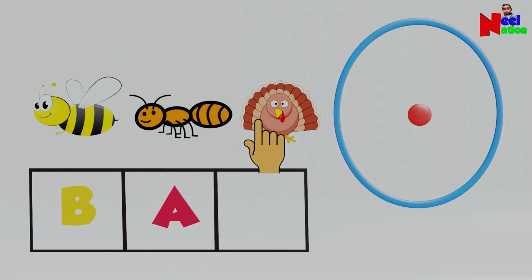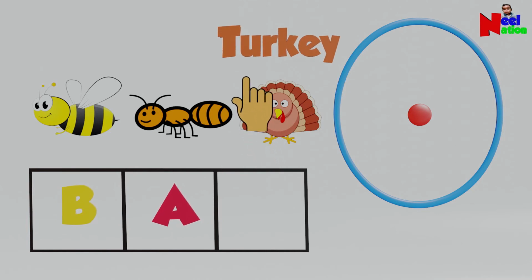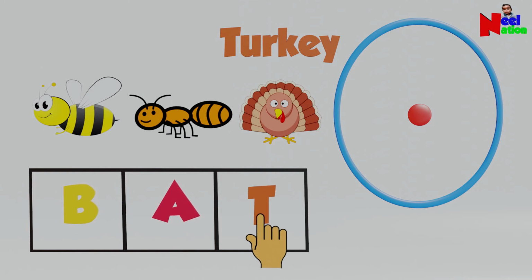Can you name this bird? Turkey. Let's pick the first letter. T. Brilliant.